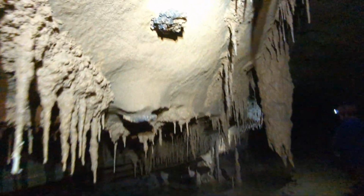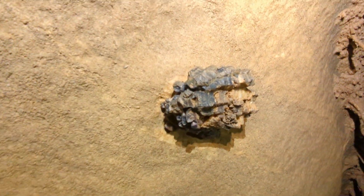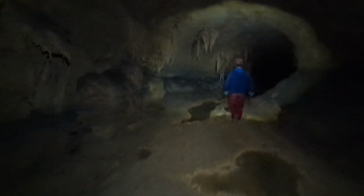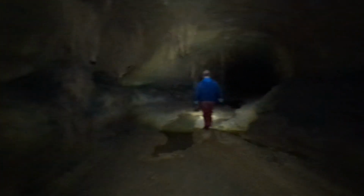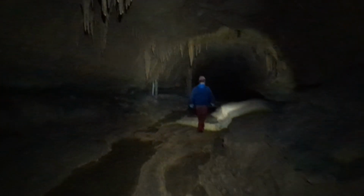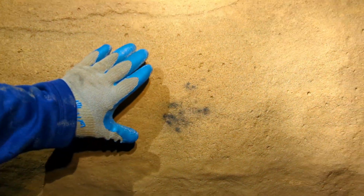Wow, here's some cool fossils. Wow, look at those. Put my hand there for scale. And we're back in that formation area. Some more stoke marks on the wall here. More evidence that the Native Americans used this cave.